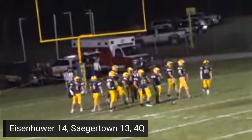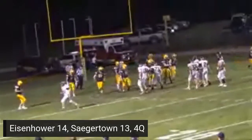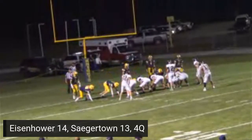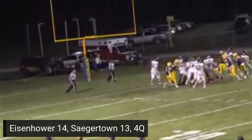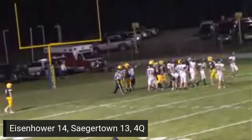Play of the game coming up. 7 minutes to go, fourth quarter. Saegertown trying to retake the lead. I think you've got to go with Wilkinson. Schaefer under center. And he keeps it himself. Bounces off. He didn't get there. The Knights come up with the stop defensively.